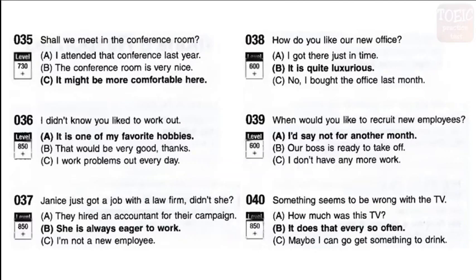Number 37. Janice just got a job with a law firm, didn't she? A. They hired an accountant for their campaign. B. She's always eager to work. C. I'm not a new employee.